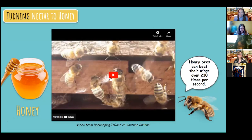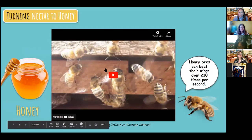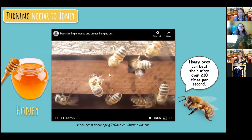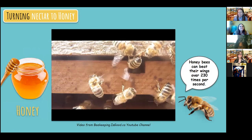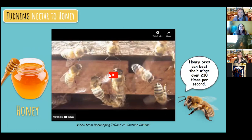To make honey. So we also learn a little bit about how honey is made and the fact that honeybees dry out or evaporate the moisture from the nectar that they collect. And to make the honey, guess those bees didn't want to play, but there you go. Okay, so you can see them, how fast their wings are beating, how fast they would have to go to be able to create the necessary reaction to create honey.